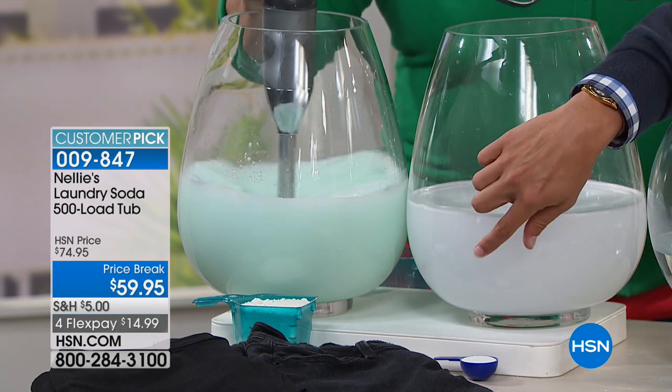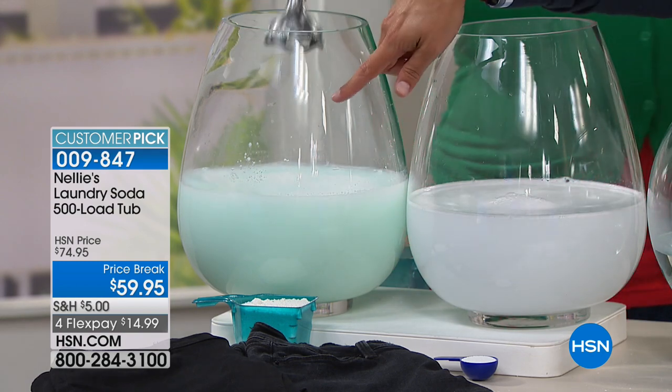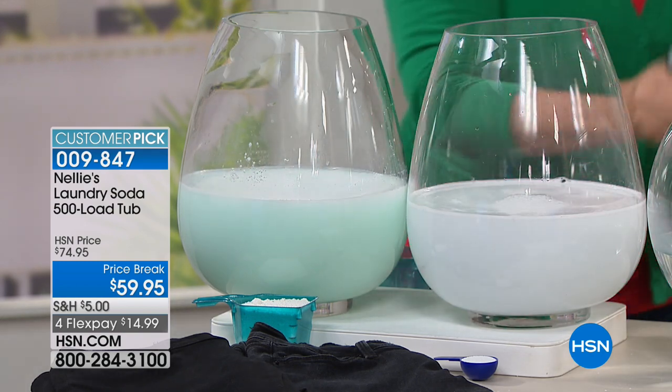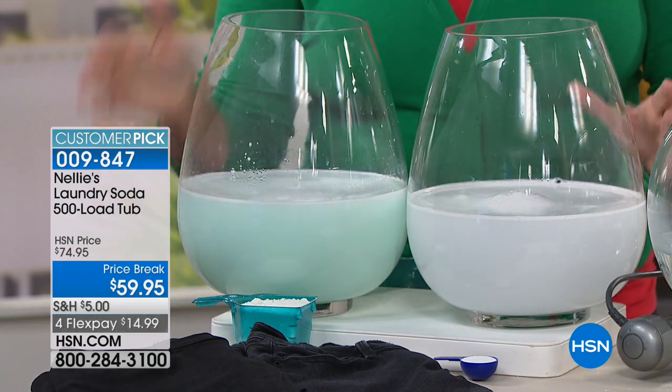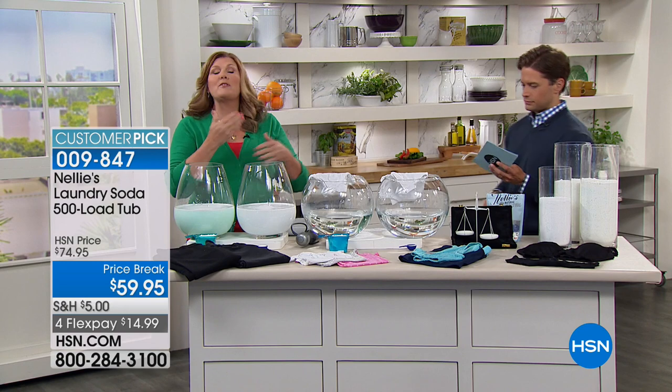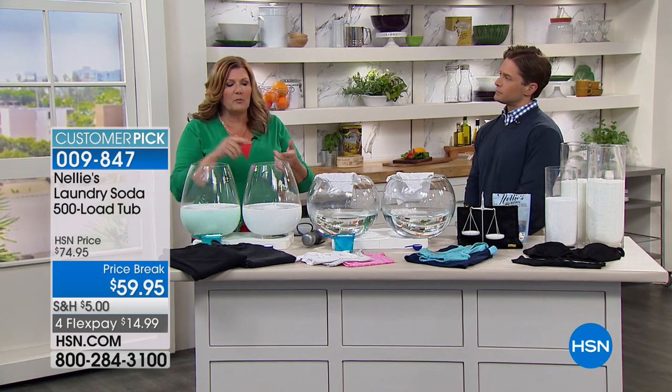Well, I mean, listen, do you want this to be what your clothes are in, or do you want this sludgy, blue, weird chemical water to be what you put your clothes in? Well, so here's the thing. We're going to let these settle for a minute, but I mixed them both up, and that sort of represents the agitation inside of your machine.